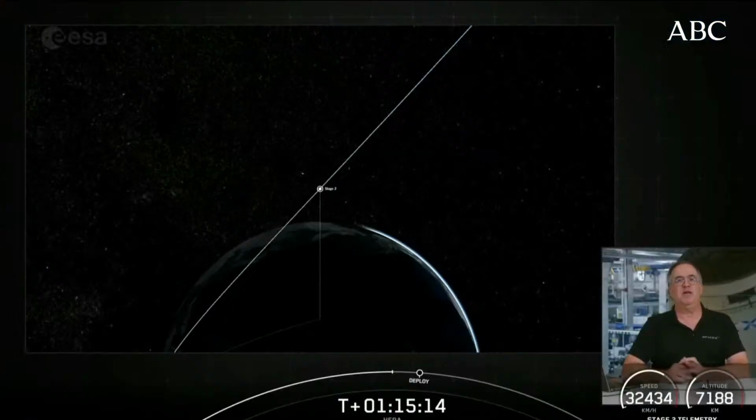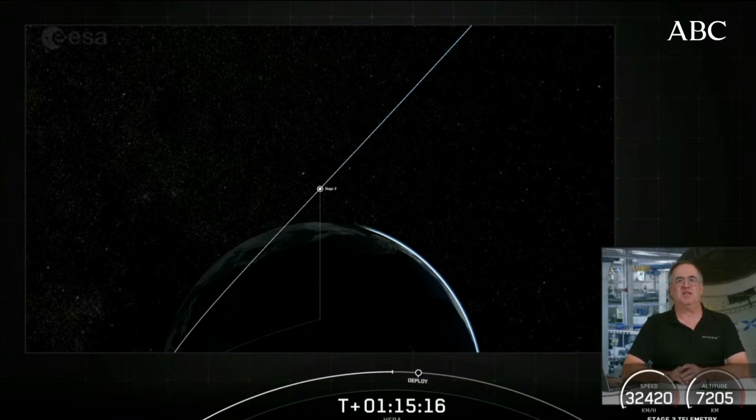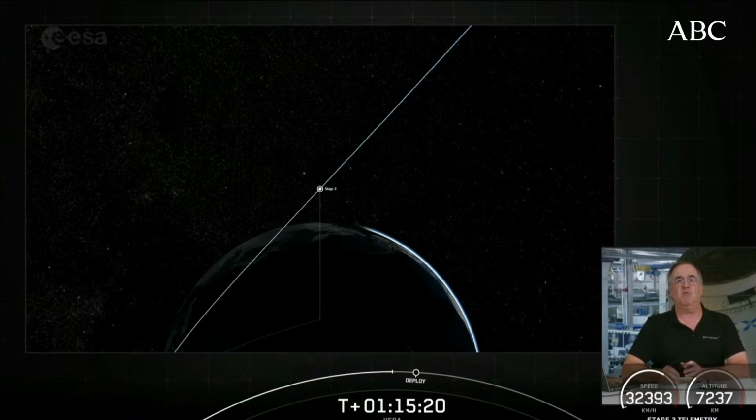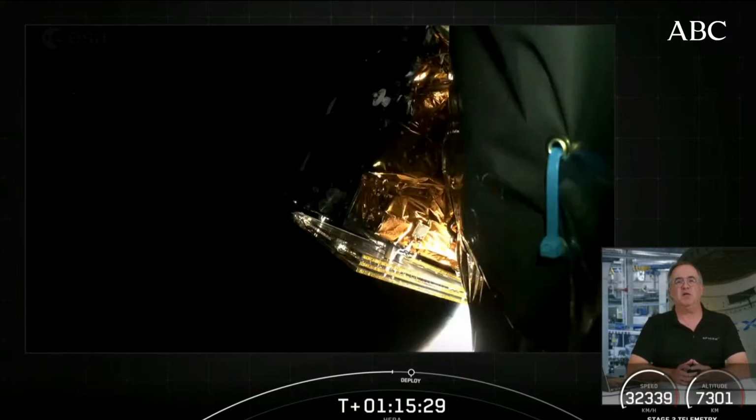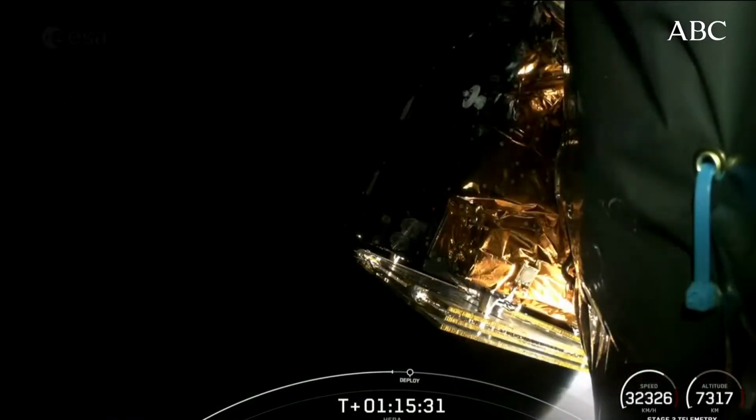Weather cooperated. We had a successful ascent and stage separation. We've had the 2 burns of the 2nd stage engine. We've got 1 more major milestone coming up to complete today's mission, which of course is the deployment of the Hera spacecraft from Falcon 9's 2nd stage. That's going to happen just over 30 seconds from now.